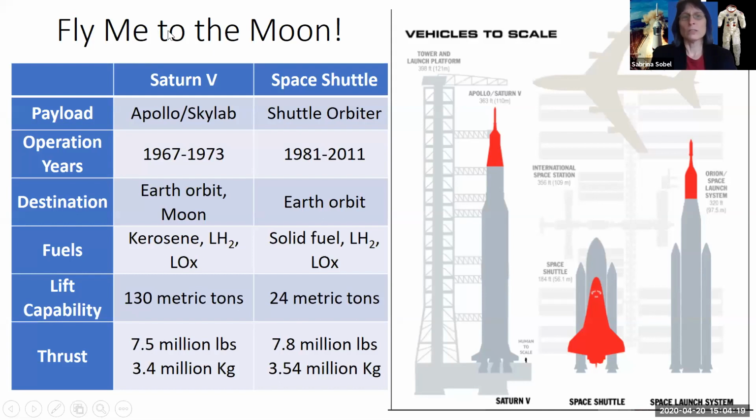Now compare that to the Space Shuttle, which was used from 1981 to 2011. The idea there was that you're going to have a recyclable space shuttle that could land like a plane. You can see the design is very different. Now you have external fuel tanks, and you have the Space Shuttle riding on top. That was used to achieve Earth orbit and go to the International Space Station. It used solid fuel, liquid hydrogen, and liquid oxygen, so it needed less space because the fuel was solid. It had a lift capacity of 24 metric tons because it didn't have to loft as much into space, but it had to have equivalent initial thrust to escape Earth's gravity. So it had 7.8 million pounds of initial thrust.